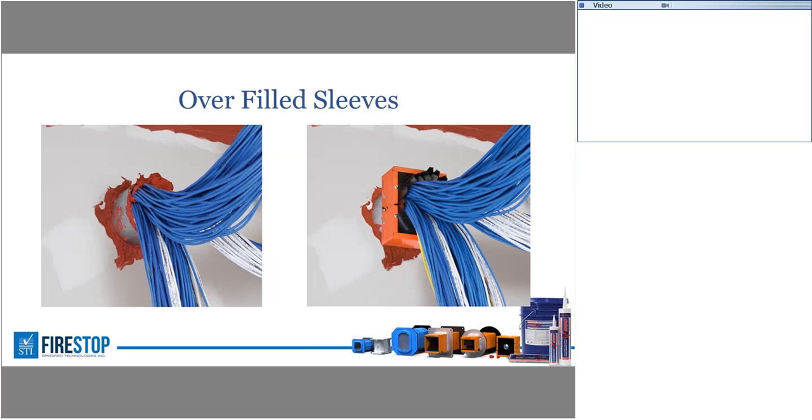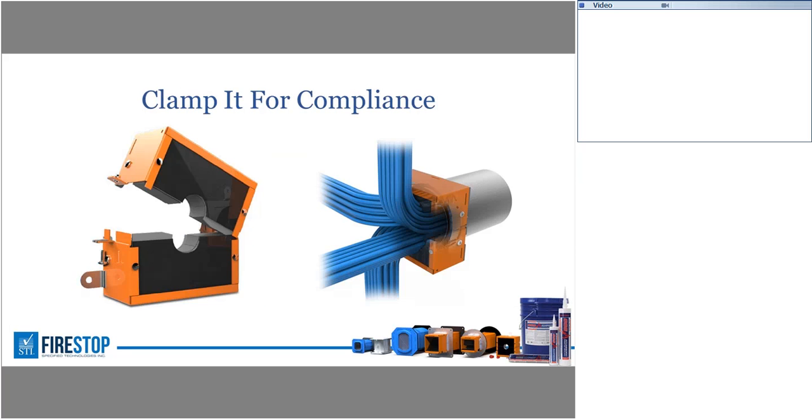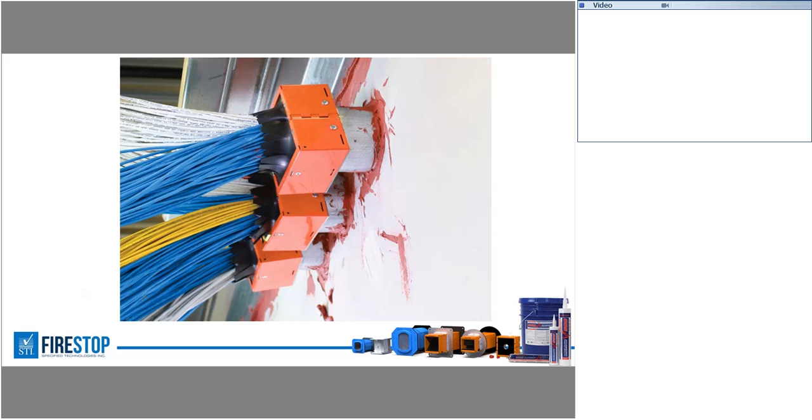Okay, let's talk a little bit about overfilled sleeves. So in the overfilled sleeve application, we talked about 48%. We devised a product we've had out now for a little while. It's called a retrofit device. And the great thing about the retrofit device is it attaches right to the sleeve application. Once you do that, you can take that sleeve from 48% to 100% cable fill. So any of those sleeves that you have that are overfilled, this product would eliminate that issue for you right up front. It attaches right to the sleeve.